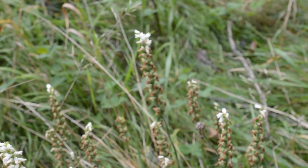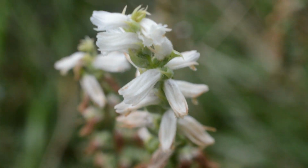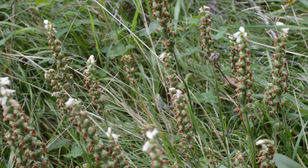Get a whiff of this. Let's see if these guys are still fragrant. Yeah, they're done. But generally speaking, Spiranthes are a pretty fragrant genus of orchids. They actually offer pollen too. You can see all these are the finished fruits. They mature from the base up. How about that? Cool plant.